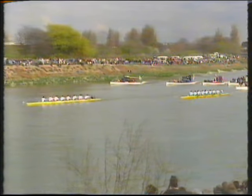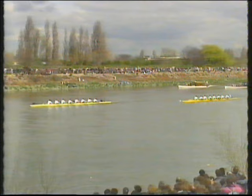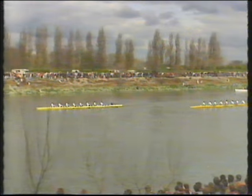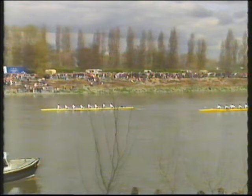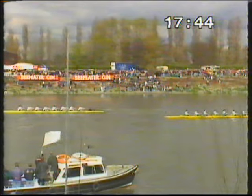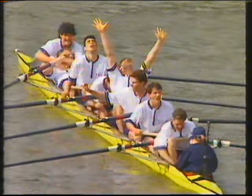And what a triumph for the 20-year-old Scot Ian Gardiner in the stroke seat. Ice hockey player, learned his rowing at Oxford, vindication for their training scheme, and they are going to win the 138th university boat race by about a length and a third, a length and a half. Oxford once again have beaten Cambridge, and the faces tell it all.